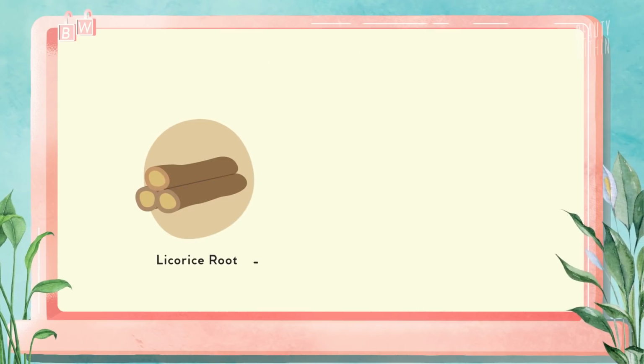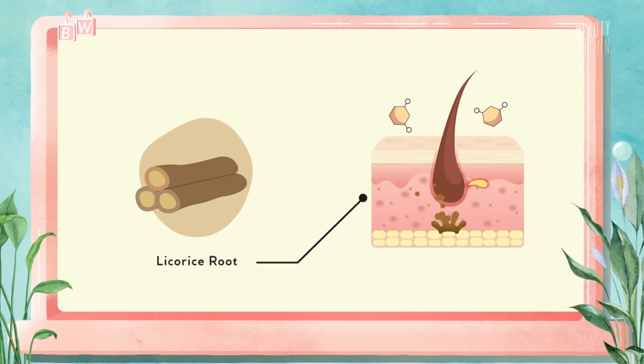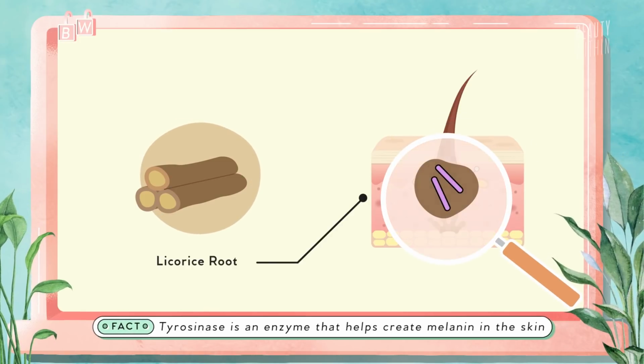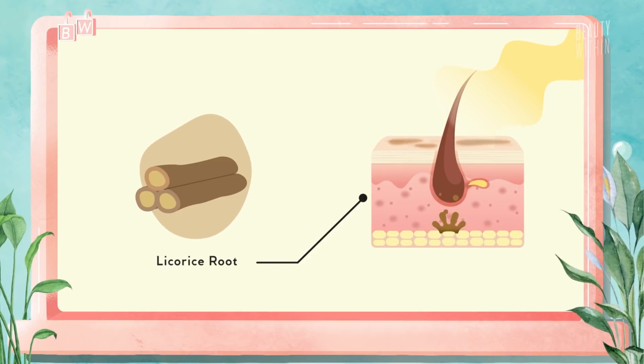So for the licorice root, it's known to have an active compound called glabridin that helps regulate this excess melanin production by inhibiting the melanin's production process through an enzyme called tyrosinase. Tyrosinase is what makes the skin get dark after exposure to the sun and plays a role in the production of melanin.